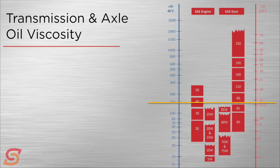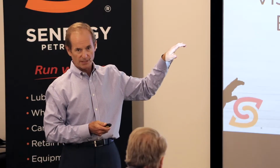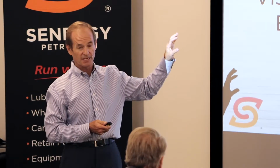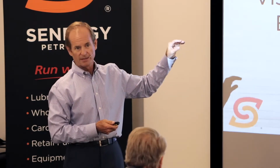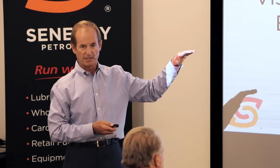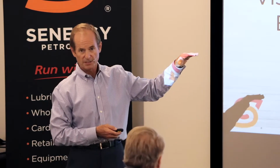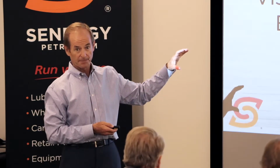But this is why you do have to pay attention to whether the number you're looking at is a gear oil viscosity or an engine oil viscosity, and where is the overlap? Is it really the same oil, even though they showed up as two different numbers? And the answer is it really is the same oil, in particular on the base oil side. Now the additives are going to be different, and that may make an important difference. But your base oil, the oil part of it, is going to be the same.